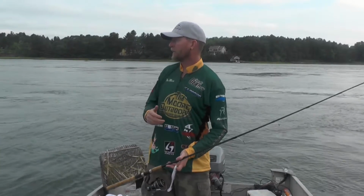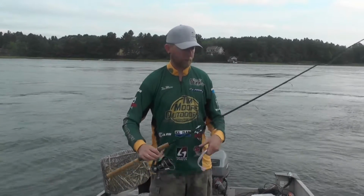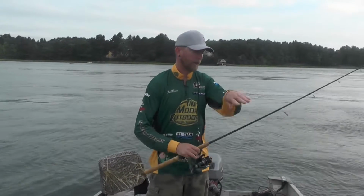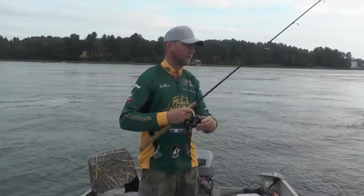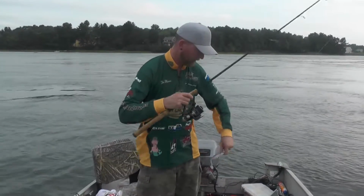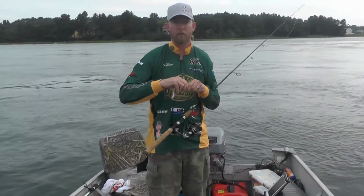And we got a lot of birds here, so I'm going to stop talking and go catch a fish. But pay attention to the time of the tide, or the period of the tide, to best locate fish on a more consistent basis.